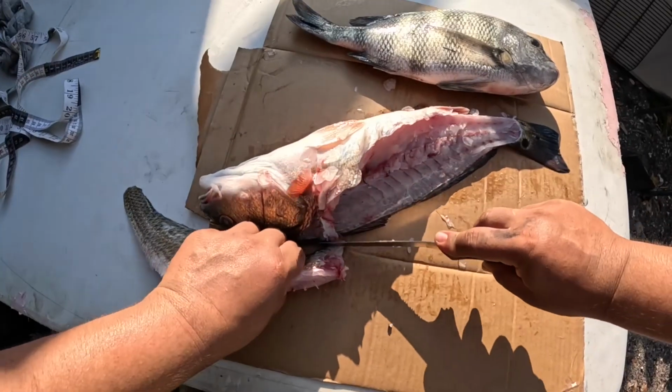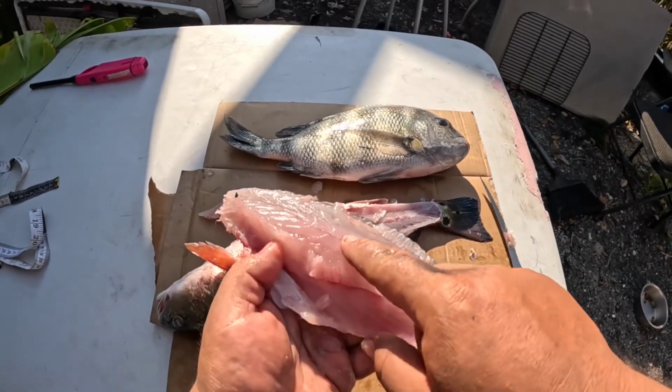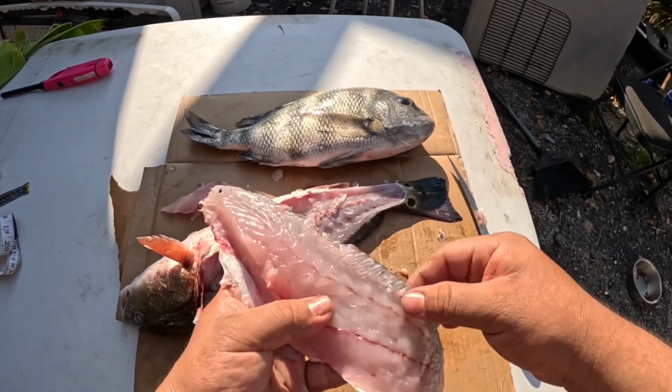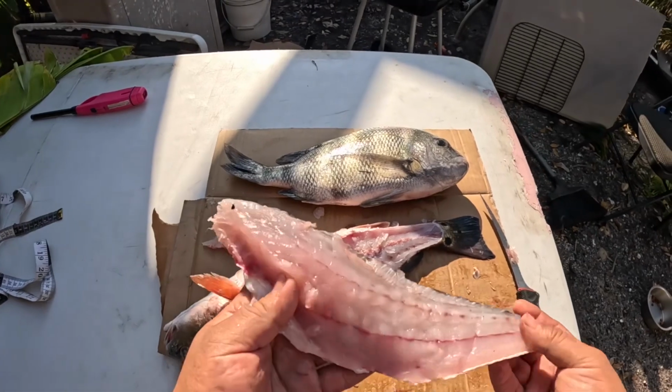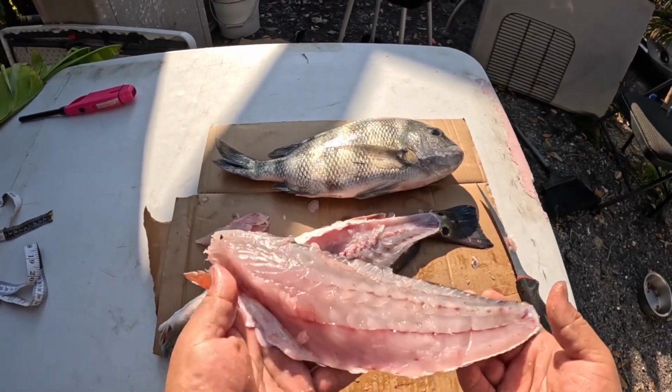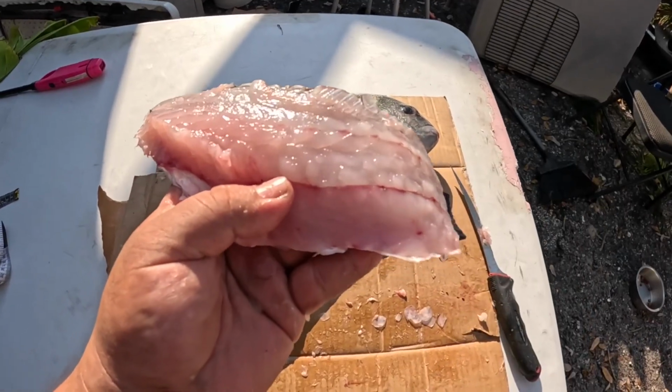So redfish is another species that they say you got to be careful that they don't carry worms because they are in the drum family, but I've never myself run across any. I mean, I have never caught a huge one either, so that might be why. But there it is, guys. Now let me do the same thing to both of these.